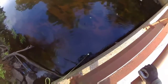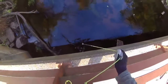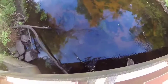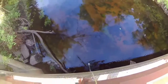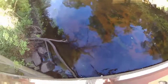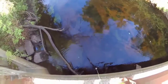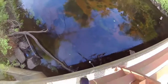So I'm making multiple goes at this fragment of a shopping cart, which is just completely submerged in muck. And you get a lot of teaser bites on it. It feels like I'm pulling it up a bit. Maybe if I pull it up slowly, I think I can get it, but realistically, it's just not going to be cooperative.